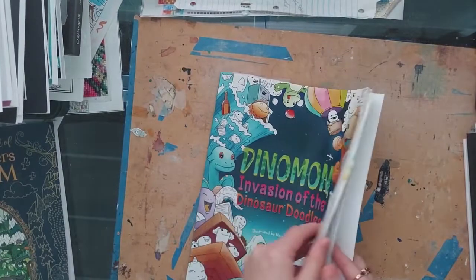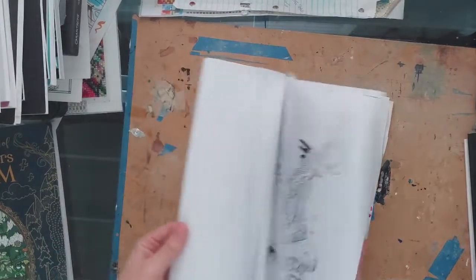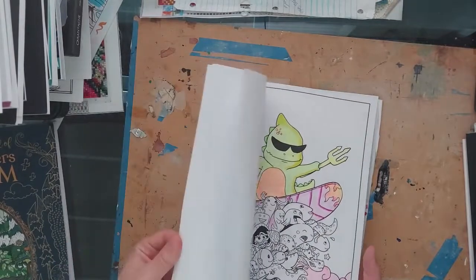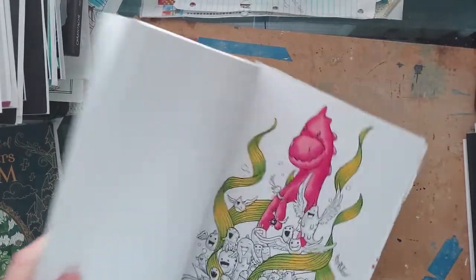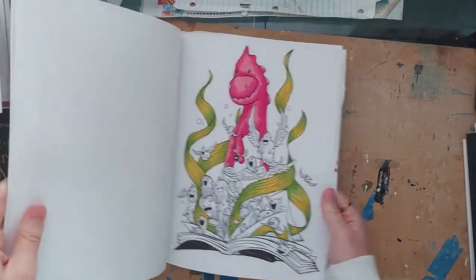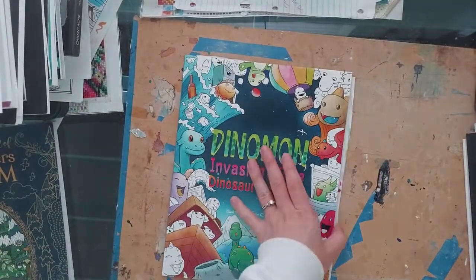Dynamon Invasion of the Dinosaur Doodles. I think I have one done in here. I think this one is too doodly for me, so this might actually be passed to my kids when they get a little bit older. My husband was coloring this with crayons. But yeah, it's just this one, alcohol marker. This is when I first got alcohol markers, and I just botched the dino really big time, so I've had this for a while, and it's really, really cute.